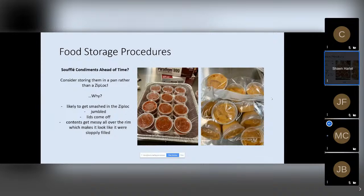So say you're doing mayo, mustard, and ketchup for whatever reason. That can take a lot of time, and it also takes up a lot of space. So if you can prep it ahead of time in the kitchen, go for it.